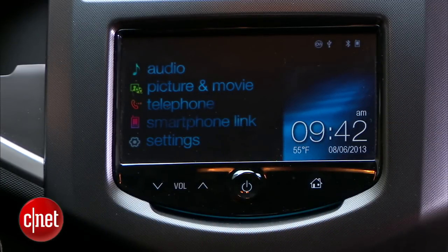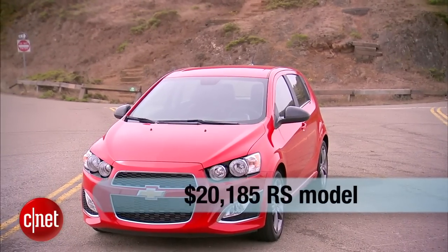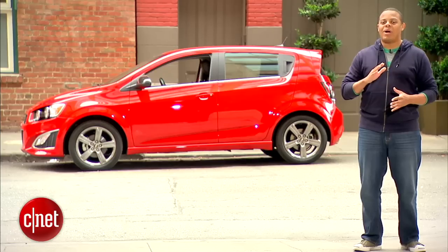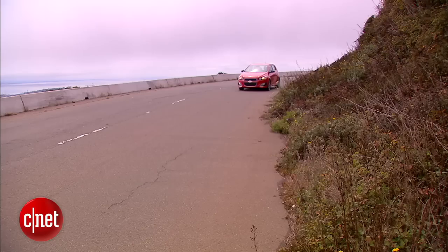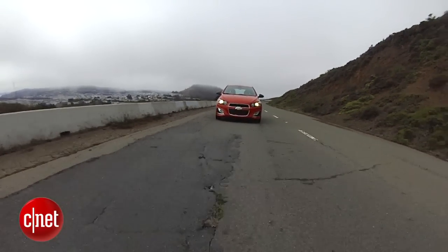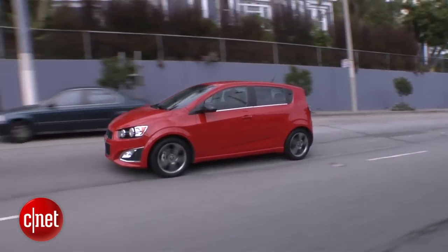Now, our RS steps above that with a lot of nice amenities and touches, features, but it still only tips the scales at $20,185. Now, there are no options to add on top of that unless you count the Bringo app for navigation. That's only about 50 or 60 bucks. Other than that, what you see is pretty much what you get. And as long as you're looking to look sporty and maybe not drive too quick, what you get isn't that bad.